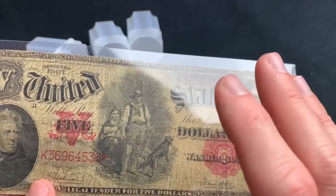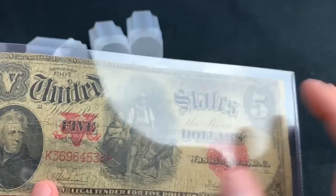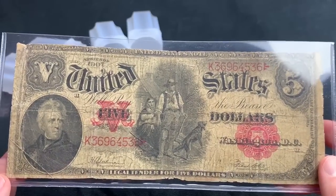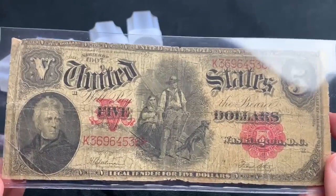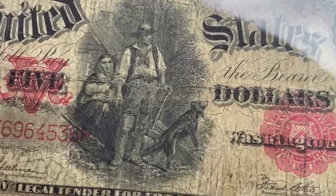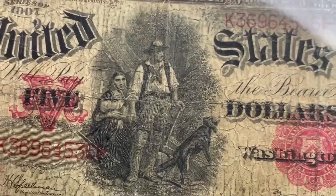But I tell you what, that means that this thing was utilized. This was not just sitting around on a shelf somewhere and passing time. This was going from pocket to pocket. This is a really, really neat piece of American history. And this is the wood chopper.